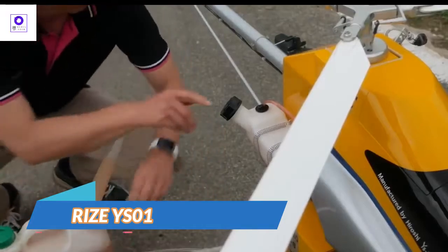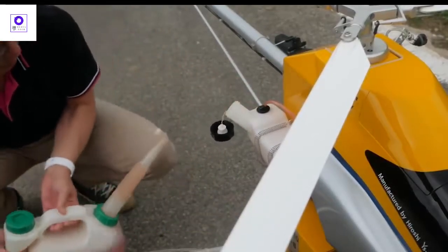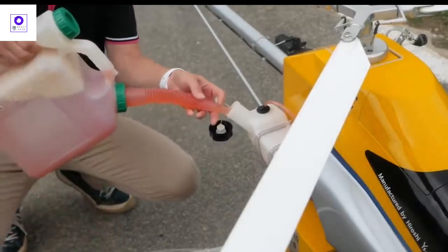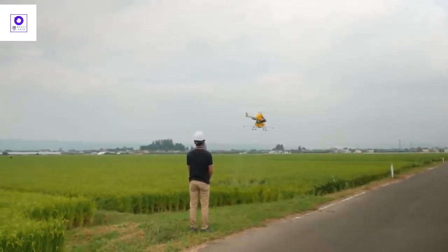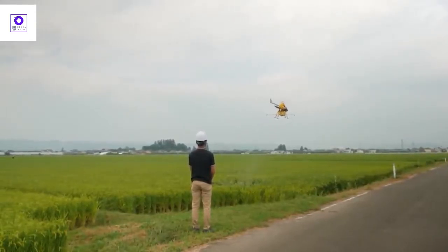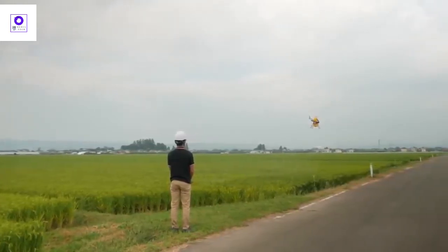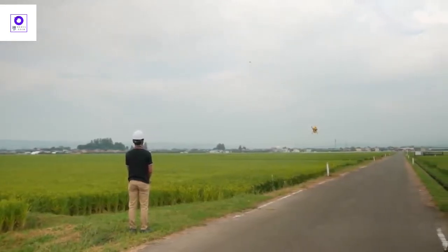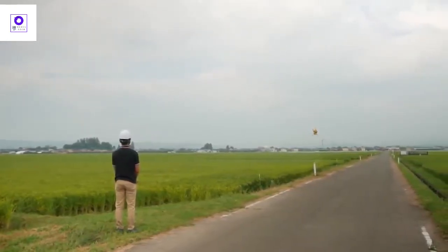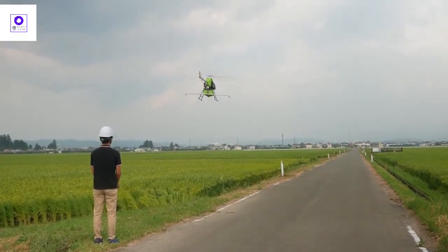Rize YS-01. Agricultural helicopters are very beneficial to people. They allow spraying liquid and powdered chemicals designed to kill pests in the shortest possible time. In addition, they're also capable of spreading fertilizer. As you can see, they have many advantages. The helicopter moves faster than any equipment or a person. And in addition, the helicopter does not come into physical contact with the plants, which means that it doesn't damage them as other equipment would.